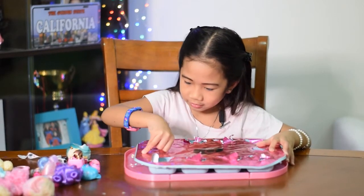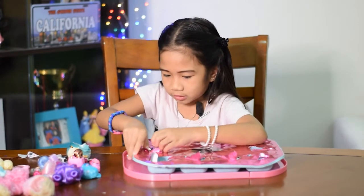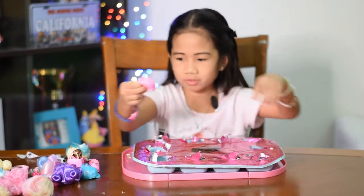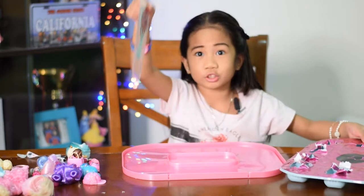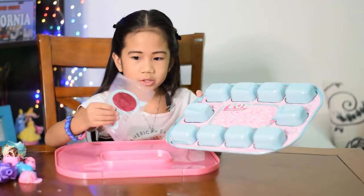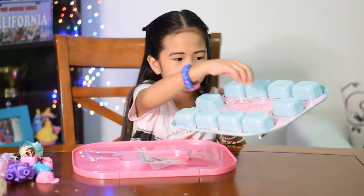Let's see. Oh! It's another hat. See? Let's check what's under here. Oh, it's a magnifying glass. It's a giant magnifying glass. I think we used the magnifying glass for these. And if we put it like this around it, maybe we can see some things behind it.